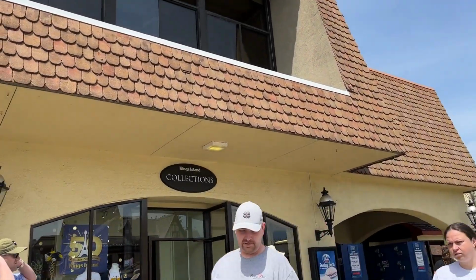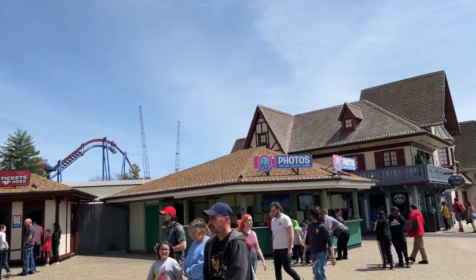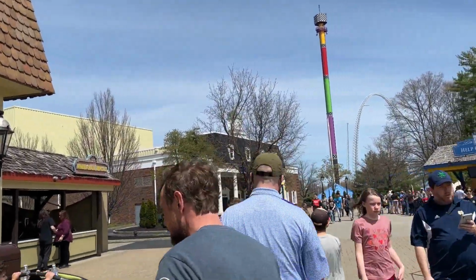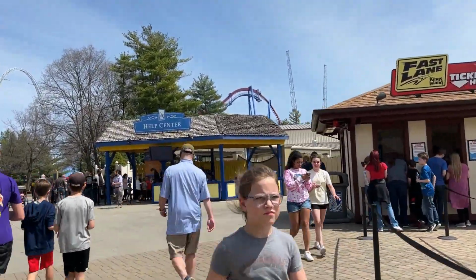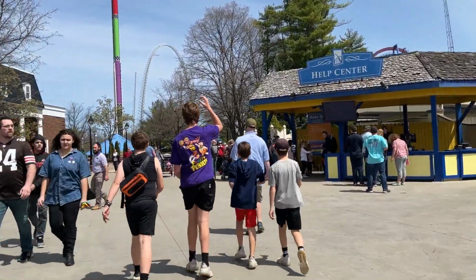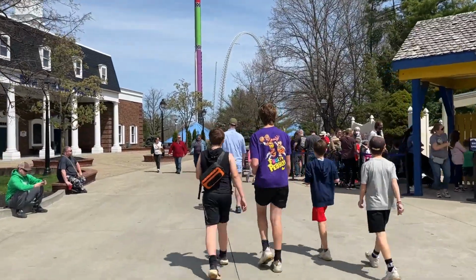To the left is exactly where the main entrance is, and upstairs in the main entrance building is a restaurant. To the right you have a photo booth, a help center, and a fast lane station where you can buy all the fast lanes that you'll be using at your visit. Fast lane prices depend on how busy the park is. Also to the right is a section we'll get to later that we just passed called International Street. That's where the Eiffel Tower is, and also the main entrance area.